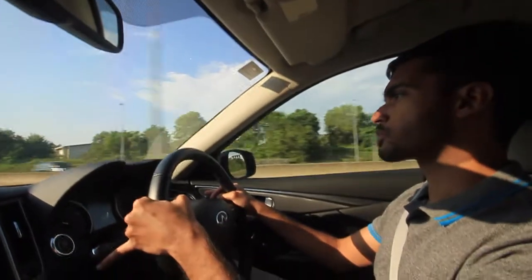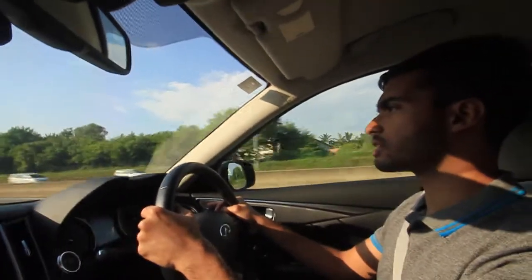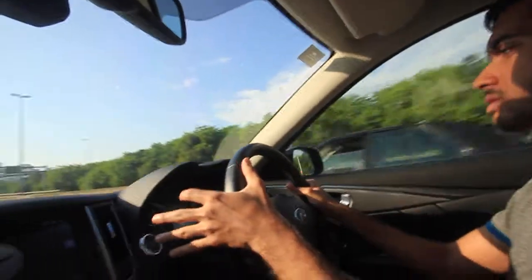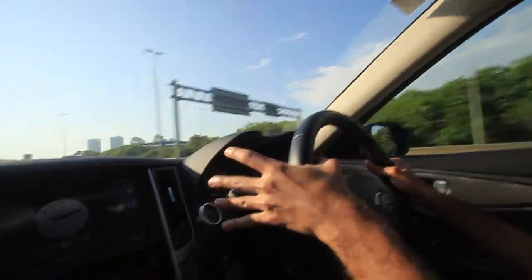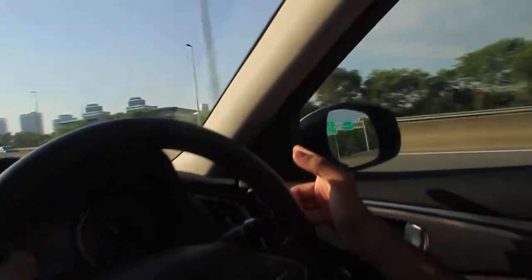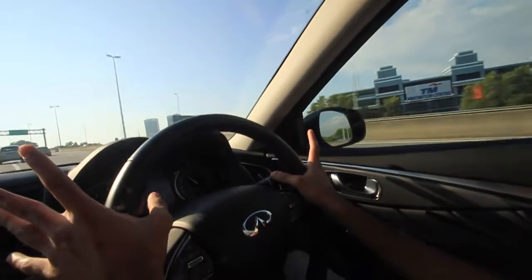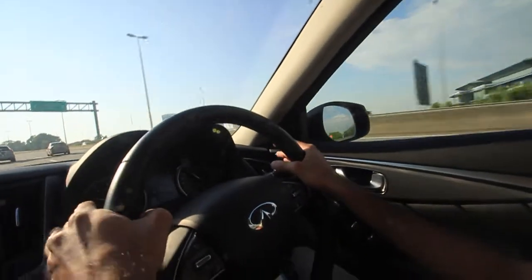I'm just going to show how when there is a vehicle in the blind spot and the light illuminates in the A pillar. If I signal, the light flashes and also the warning in the cabin goes off. If I had started to turn the wheel, the car would have self-corrected the way it did earlier to keep me in the lane.